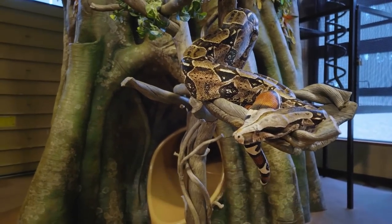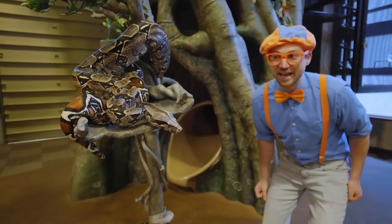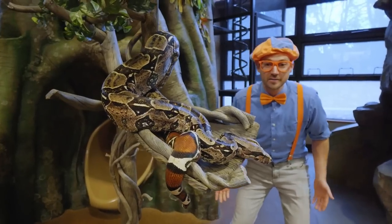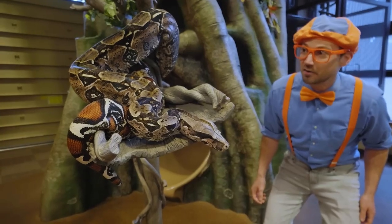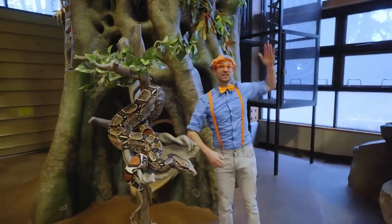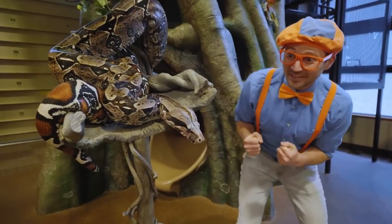Look at her just wrapped up in a tree like this, all comfortable. Whoa, hello. I hope she is having a great day. She is so big. Right now, she is about 7 feet long, that's about 2.3 meters. But she actually gets a lot bigger. She can get about 12 feet long, that's about 4 meters. Whoa, that is so cool.